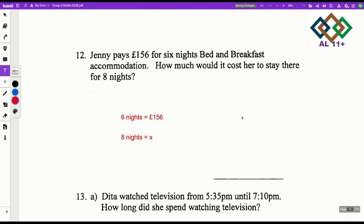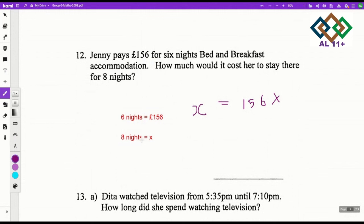What would you do then? Let me just draw it for you guys now. Then you will just do X equals 156 multiplied by 8 nights and divided by 6. And when you do that, just try simplifying them, and afterwards you will get 208 pounds. Don't forget to put your pound sign. So 208 pounds would be your answer for this one.